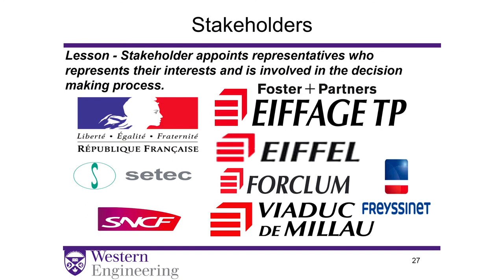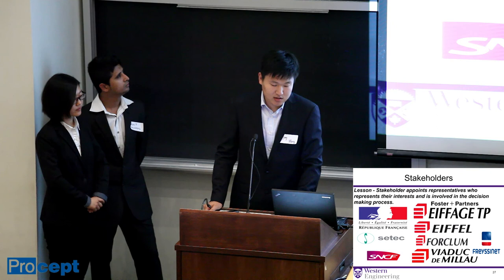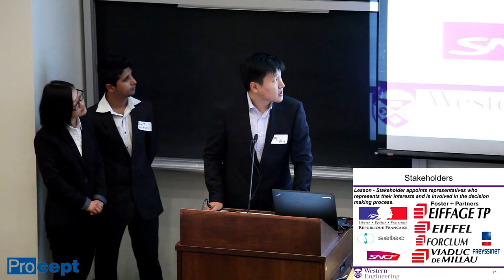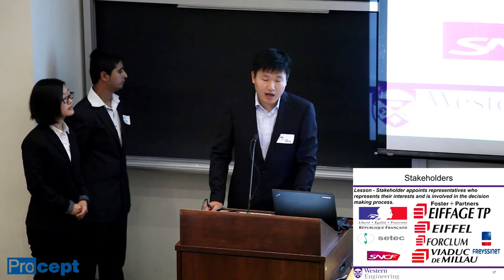And for the stakeholder management, stakeholders appoint representatives who represent their interests and are involved in the decision-making process. For this project, there are 3 main stakeholders. One is the French government, and there were 3 directors of the road involved from the beginning to the end. And the second one includes SETC and SNCF. They were hired by the French government, and they were independent of the FH.